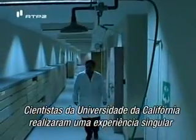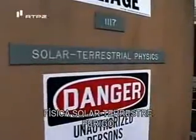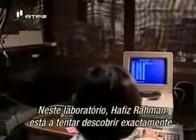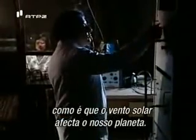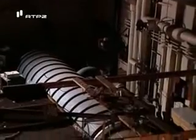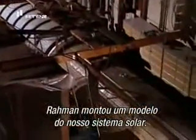Researchers at the University of California have designed a unique experiment to shed light on this important question. In this laboratory, Hafiz Rahman is trying to discover exactly how the solar wind affects our planet. Rahman has put together a model of our solar system.